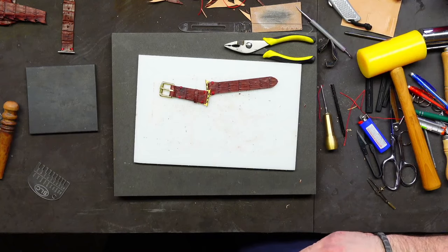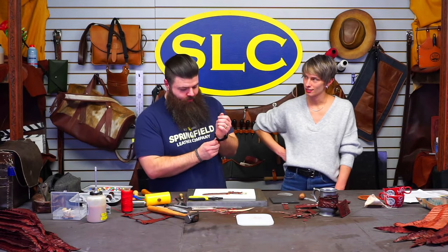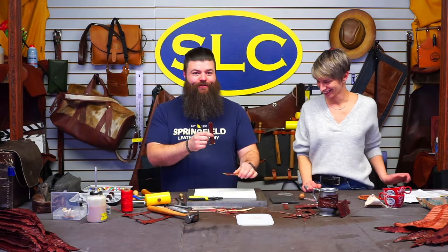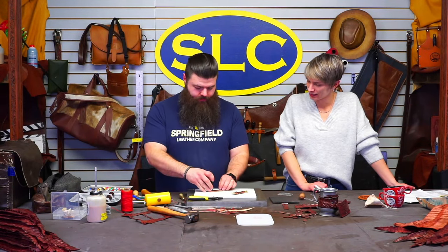Successfully done a watch band, and you know what? I think I messed something else up. Do we need to punch some holes? No. We do. Yeah, we do need. That's a good point. We do need to widen these holes a little bit so that the buckle goes through. Now that we have them lined up, I'll hit them with the punch again. So I'm going to do that real quick.